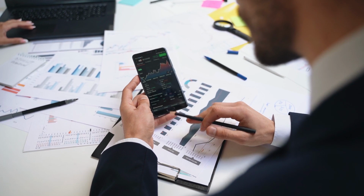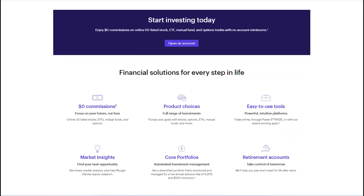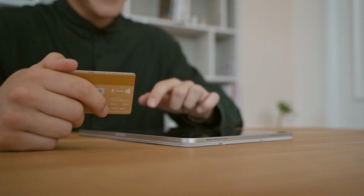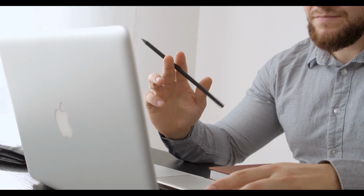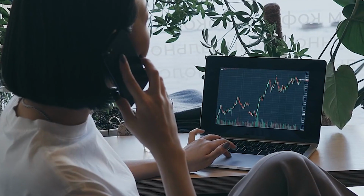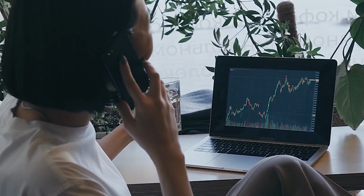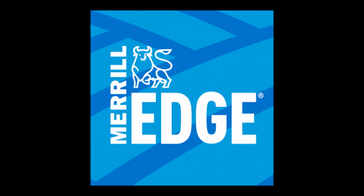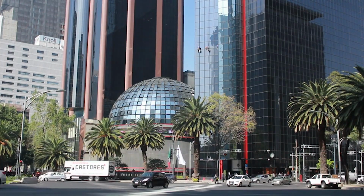On top of its great features, Merrill Edge also boasts a premium design feel, making investing a sleek and intuitive experience. However, there are some drawbacks to the platform. Some site elements can be slow to load, which can be frustrating for investors looking for quick and easy access to their accounts. Additionally, Merrill Edge doesn't offer cryptocurrencies, futures, foreign exchange, fractional shares, or paper trading, which could be a deal breaker for some investors.